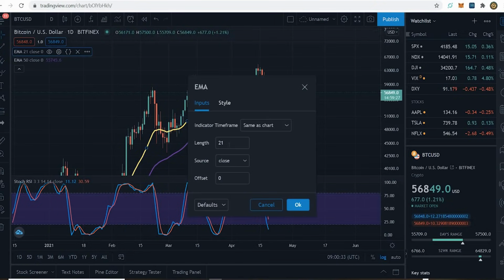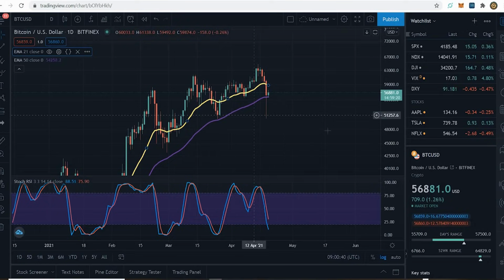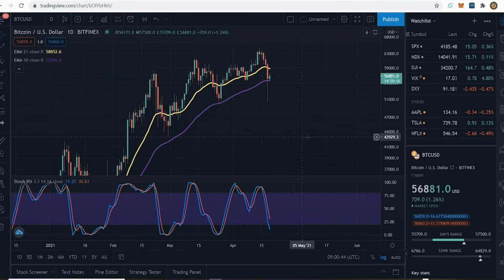So you open up this one right here where it says 21. I changed it to 21. I think it starts off on number 9. And the same for the other one, I just called it 50, right? So that's that. So that's holding support on the 50-day.